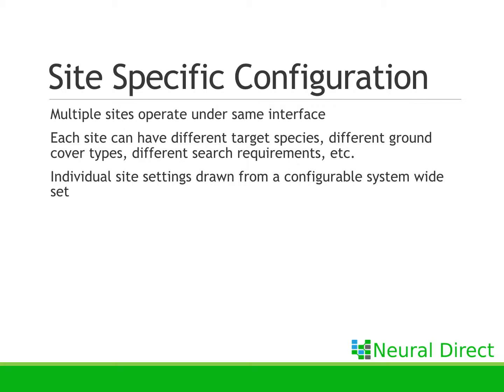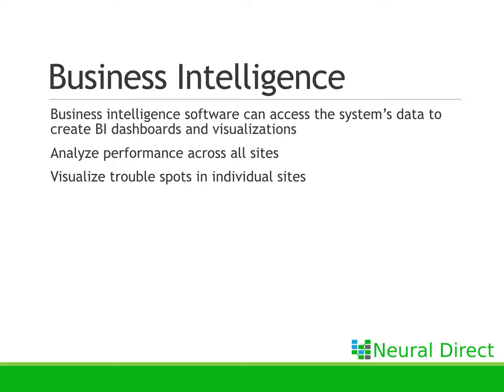Not all sites are the same, so they need easily configured settings to provide their own lists of options like target species, ground cover types, search requirements, etc. Sharing the same database core, though, is key to allowing cross-site data analysis based on these data fields. To this end, all sites within a system share a system-wide pool of options from which they select the ones relevant to each individual site.